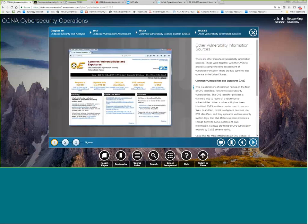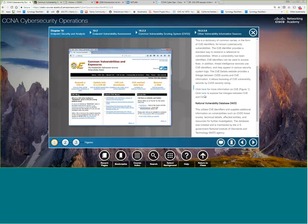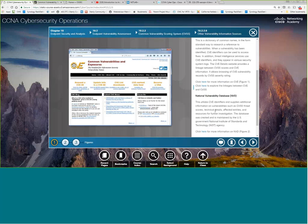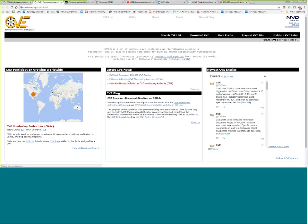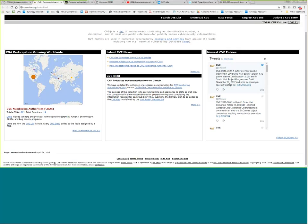Other vulnerability items: CVE, which you probably have heard of, Common Vulnerabilities and Exposures. It's a database that shows the different items that have been found. A lot of times it will also hold the CVSS score. There's also a national vulnerabilities database, so there are multiple databases that hold these different vulnerabilities. You can click here, and it takes you out to the CVE list. Here's one that just came out, tagged in Levi Studio, HMI editor, and here are some others. So basically, they come out constantly.